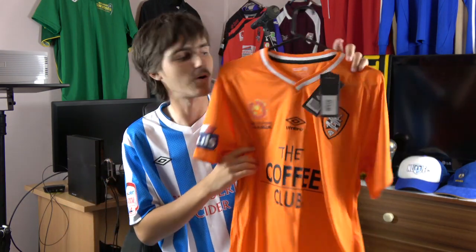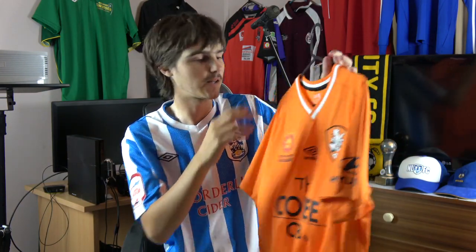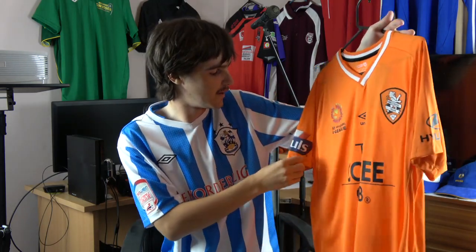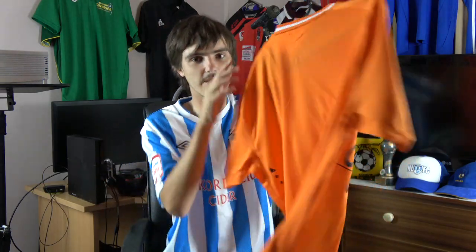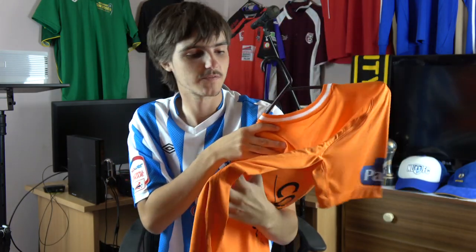It's Brisbane Roar. Still got the tag on it, as you can see. Picked it up on sale at Rebel a couple of years back. I think it's a 2014-15 home shirt for Brisbane Roar, Coffee Club. I do like the Paul's Milk logo. I think that looks good on a shirt. I do like this thing on the back as well, this Queensland sort of dot thing going on there.